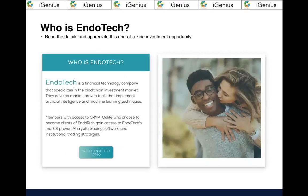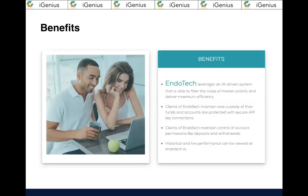So who is EndoTech? It is a one-of-a-kind fintech company, financial technology, that specializes in blockchain investment, and uses machine learning or artificial intelligence, and the results are blowing us out of the water. I am going to ask you to read this information on your own, including that little button down there that says who is EndoTech, to give you a quick intro into who they are, and explore their website. You've got to know who you're doing business with, and this is important as an educated and empowered investor, and I can't say that enough.